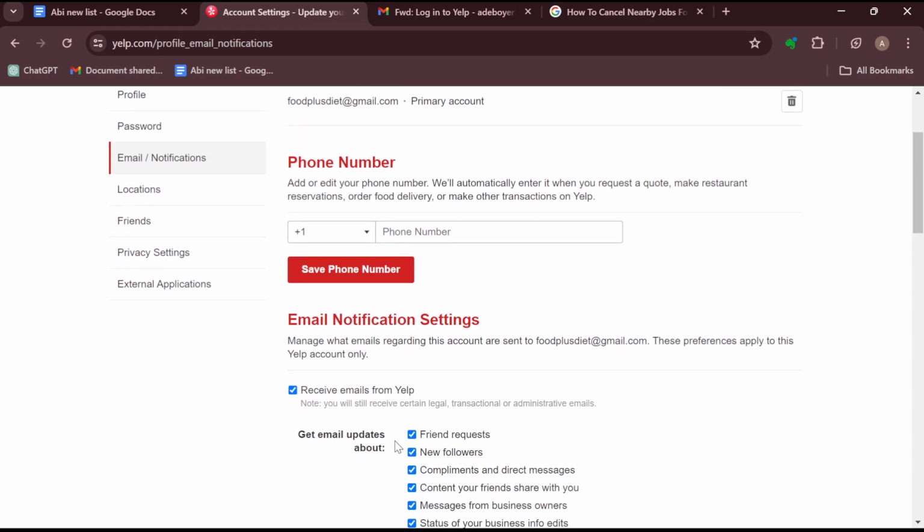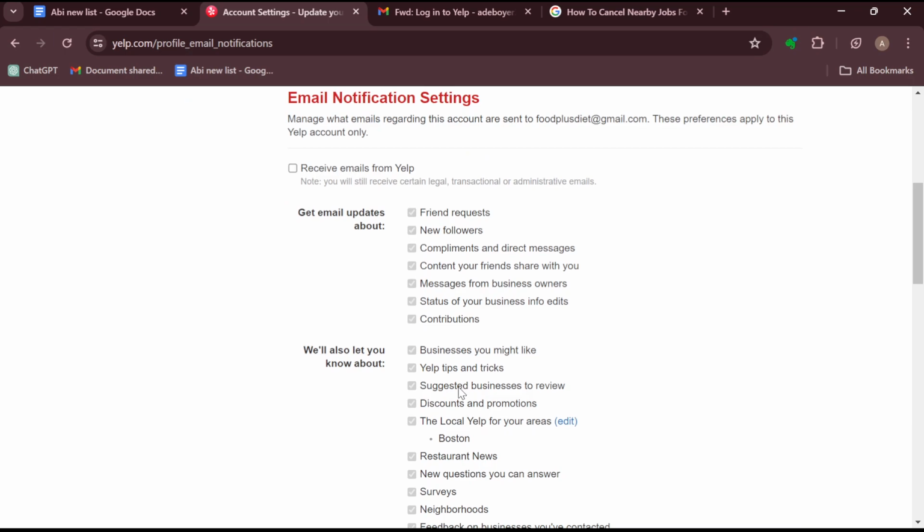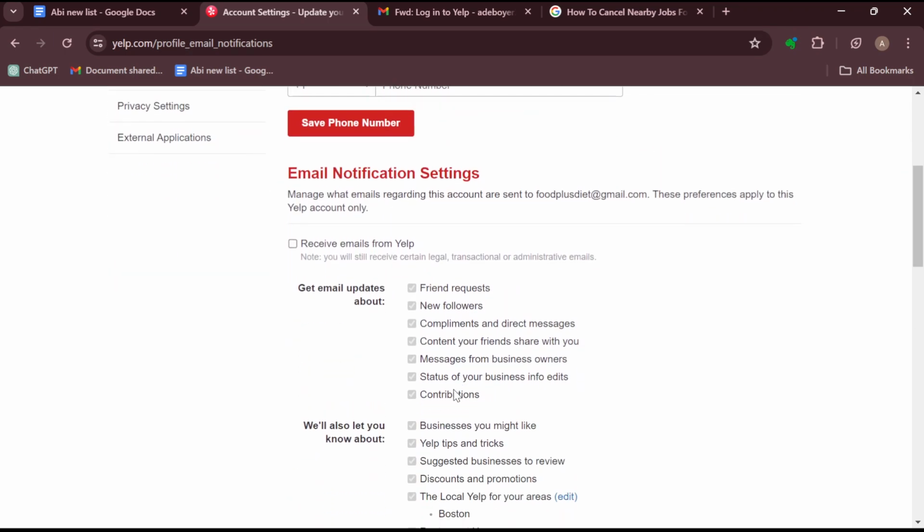Now you can see that the email notification settings are turned on. You can see the option to receive emails from Yelp. Now to turn off email notifications, or to stop receiving email notifications on your account, just go ahead and untick this box here. And just like that, every kind of email would be stopped. All right, just like that, it has been turned off.